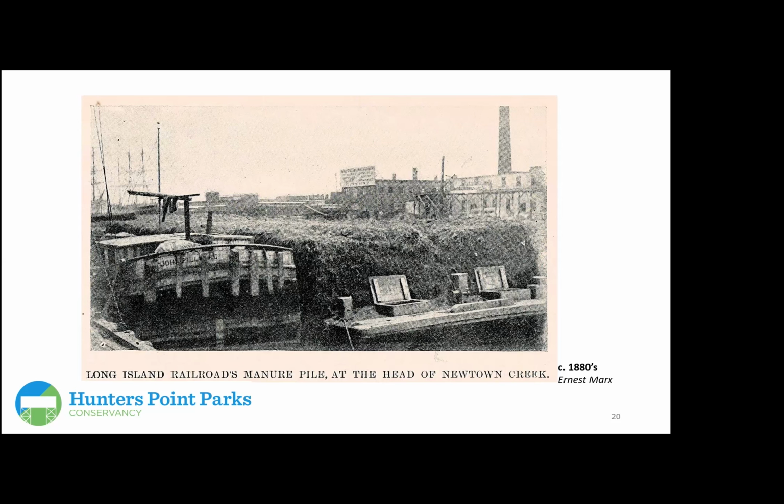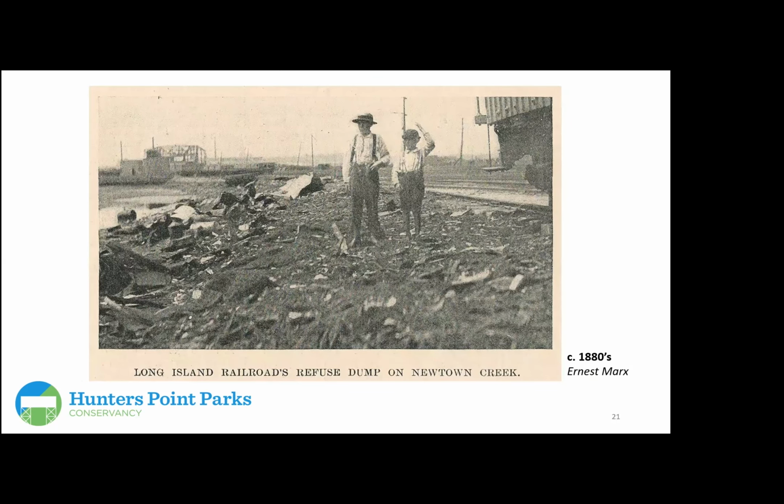And you see the masted schooners in the distance. There's also Long Island Railroad's refuse dump on Newtown Creek. Before New York City was there, it was New York City's garbage dump.